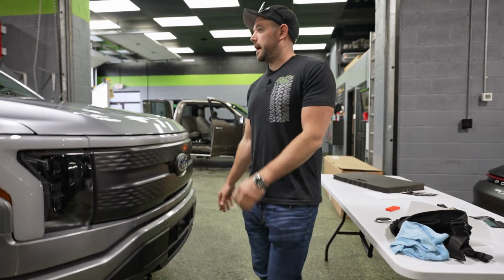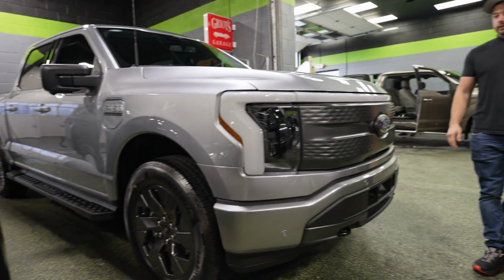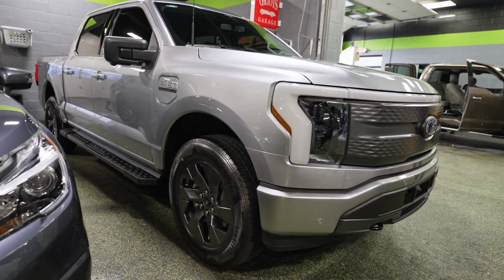The all-electric F-150 Lightning. We've had a few of these in, but not that many. This one got ceramic coated.